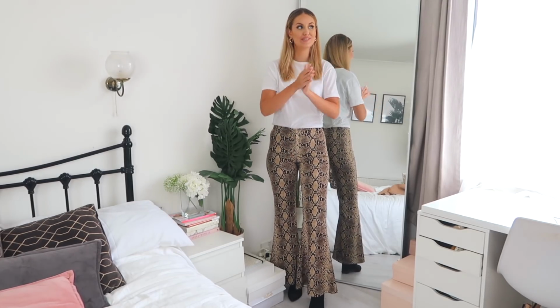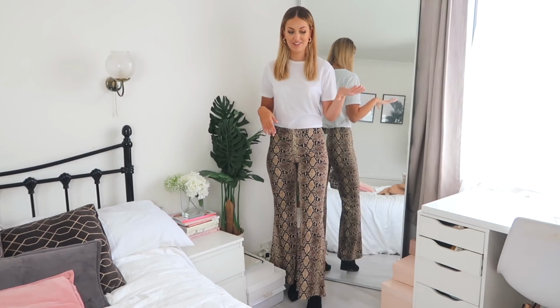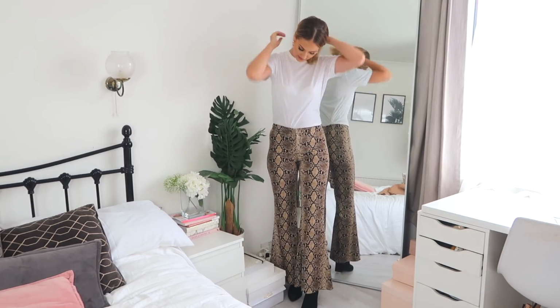However, that is good news if you are on the more petite side, because I'm sure they'll actually be like the perfect length for you, and also they'll probably come up high-waisted on you. It's just because where I'm tall, it just doesn't work for me. So yeah, I will be returning these.